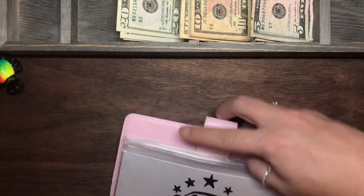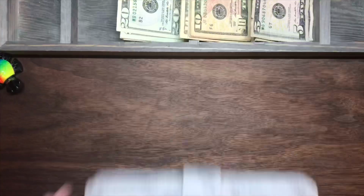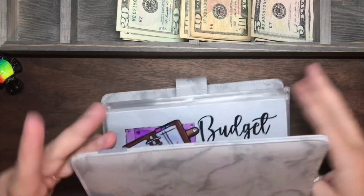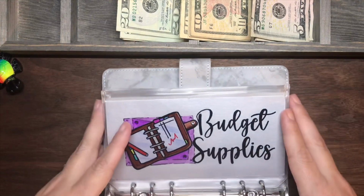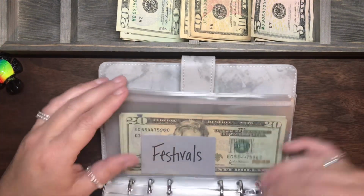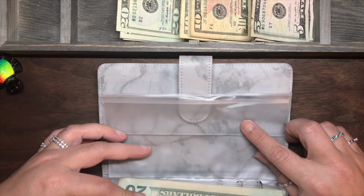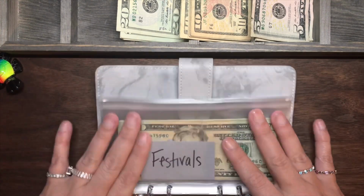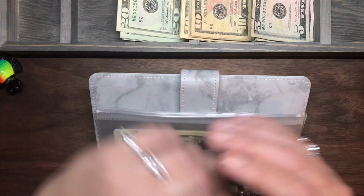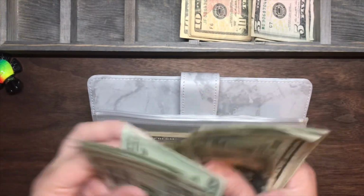And that'll do it for this binder. And we're going to move on to my business binder. And this is where I take a percentage of what my hubby makes at his festivals, or what he gives me rather. And we're going to go ahead and put that into his festivals and wood fund. So he has the festivals, and this will be his wood fund. I'm going to go ahead and we're doing $200 for him, and we're doing that in 20s. 1, 2, 3, 4, 5, 6, 7.